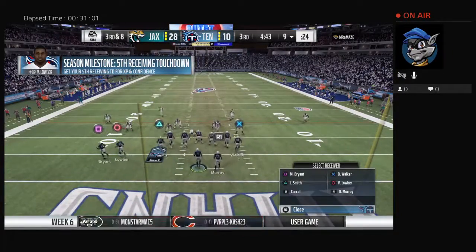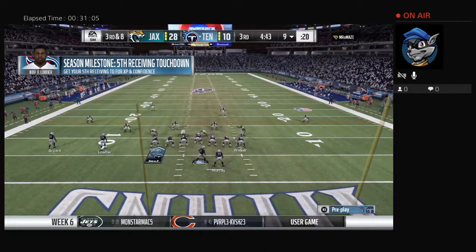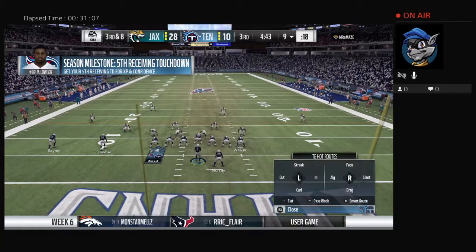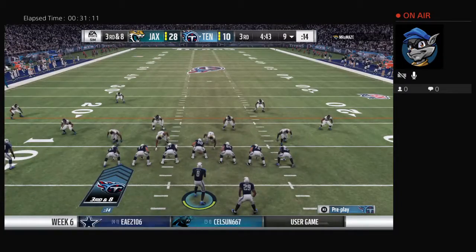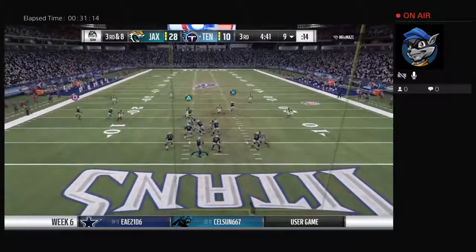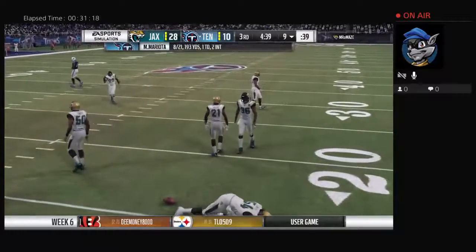They're at 50%, 4 for 8. This is 3rd and 8. Mariota. A bullet throw, but incomplete.